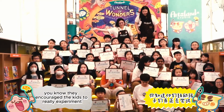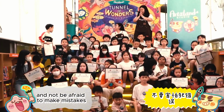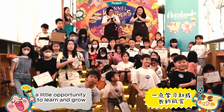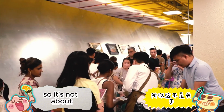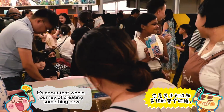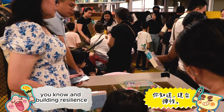And I think it's more about the journey than the destination with this. Oh, interesting. They encourage the kids to really experiment and not be afraid to make mistakes. Yeah, it's all part of the process, right? Exactly. Every smudge and stray line is like a little opportunity to learn and grow. I love that. It's a really refreshing perspective. So it's not about just replicating something perfectly. Right. It's about that whole journey of creating something new. Exactly, and developing those problem-solving skills, and building resilience. Absolutely.